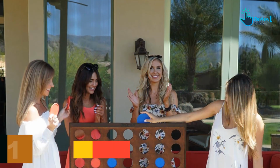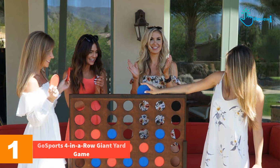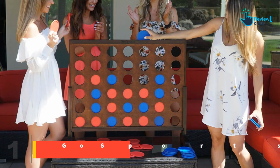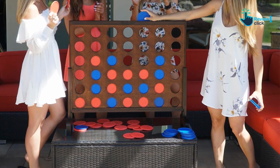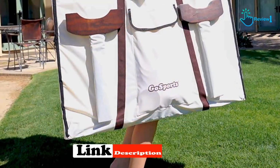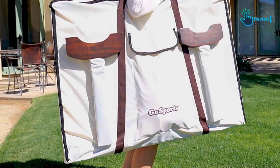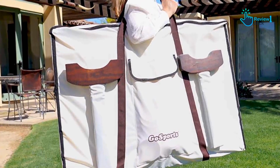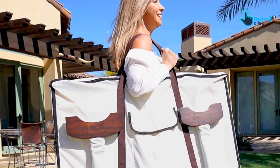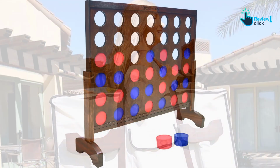And finally at number 1, we have the Go Sports 4 in a Row Giant Yard Game. The Go Sports 4 in a Row Giant Yard Game offers giant-sized fun in the form of a 3-foot wide and 32-inch tall stand that can be set up indoors or outdoors. The game is made of premium, hand-stained wood, which gives it a nice, polished look. The set includes a case for all the game pieces for added portability. The coins themselves are made of a highly durable plastic that can withstand rough use.